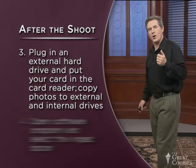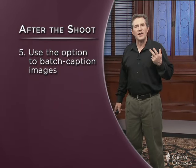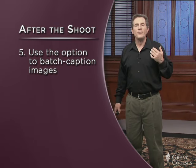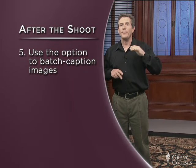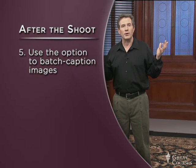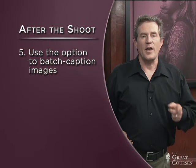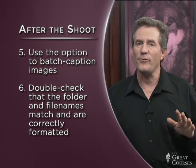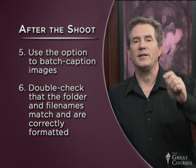Number four, I open up my software program and I select the ingest option. Five, I have the option to batch caption images. What a blessing this is. So I do that. When I'm in the field, I often download once a day, so I use one really long caption for everything I've shot to make things quicker. I can use the information from the long caption to make more specific captions later on if I have some time, all right? Now, before I hit the ingest button to start the process, I double check things to make sure the folder and the file names match and are correctly formatted. Once that's all done, I click it, off we go.